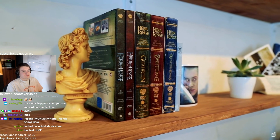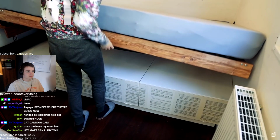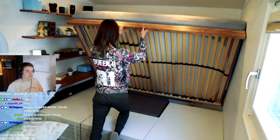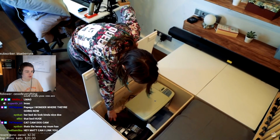Some more Lord of the Rings stuff. Of course. I had to have some space for that as well. Nice. Is it weird that I've never seen storage here as well? Yeah, it's actually full of storage. When you fold it up, you can access these drawers that I built, and they have even more storage than I actually need, but I'm glad to have some extra just in case. That is pretty cool.